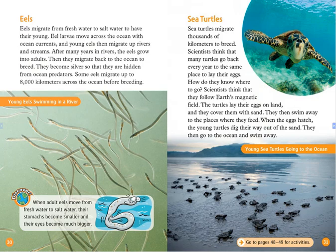They become silver so that they are hidden from ocean predators. Some eels migrate up to 8,000 kilometers across the ocean before breeding. Discover. When adult eels move from fresh water to salt water, their stomachs become smaller and their eyes become much bigger.